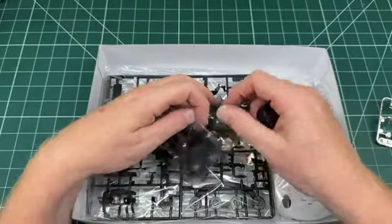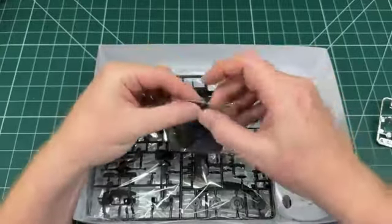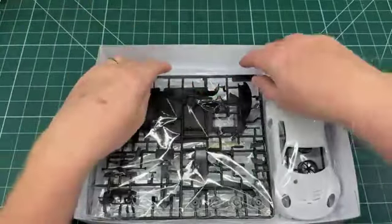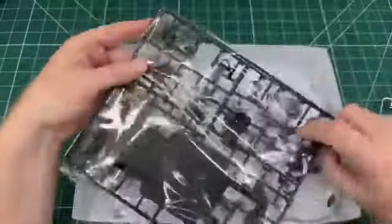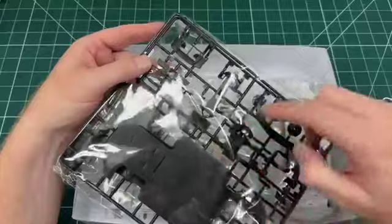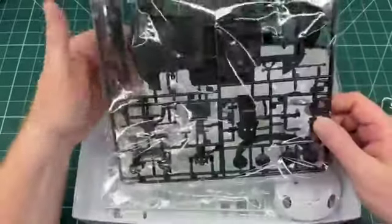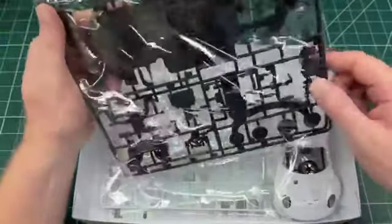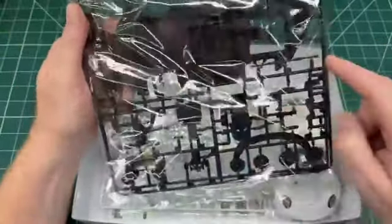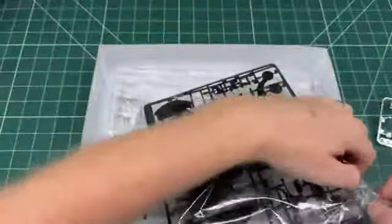Bit of mesh in there as well. And the ubiquitous poly caps. I'll leave the chrome sprue out. We'll have a look at that again in a minute. We have a couple of sprues in there. We've got a front splitter, floor, some suspension and drivetrain bits, interior in there, some of the rear deck. It's not a massively complicated kit. That's not necessarily a bad thing.